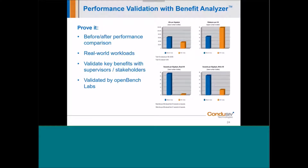Now, Velocity can be evaluated, and that's usually where most customers start. So you can see exactly what kind of performance gains you're going to get in your real-world environment before making any kind of purchase commitment. And we're so confident about this that we also actually offer a no-quibble money-back guarantee.